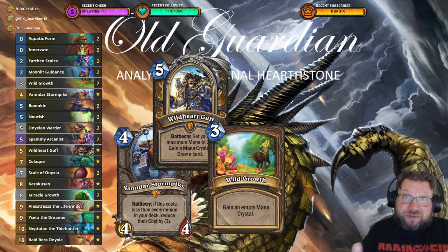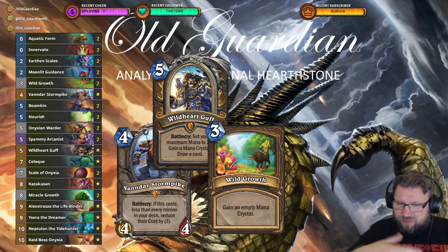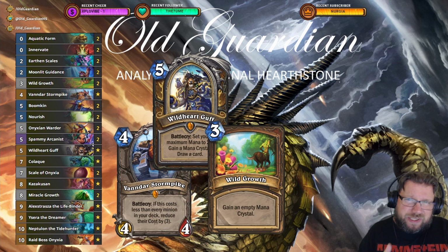And as for the mulligans with this deck, well, they are the Druid deck mulligans. Wander Stonepike, Wild Heart Guff, Wild Growth. Hard mulligan for those 3 cards. If you have some of these cards, then you can start to think about, okay, if you have some ramp pieces, then maybe a Scale of Onyxia can do in an aggressive matchup. Perhaps you will be able to survive long enough to get it out. But overall, you really need Wander, and you really need your ramp.